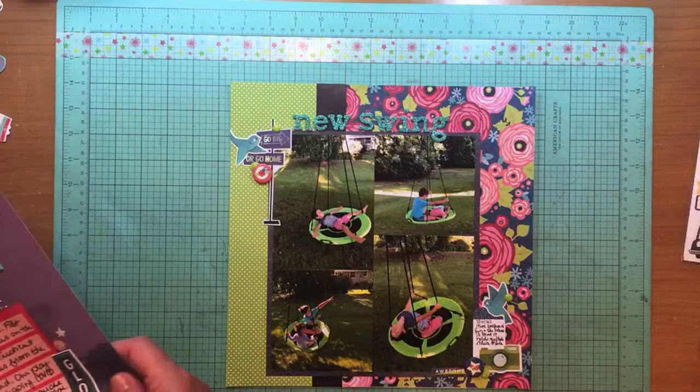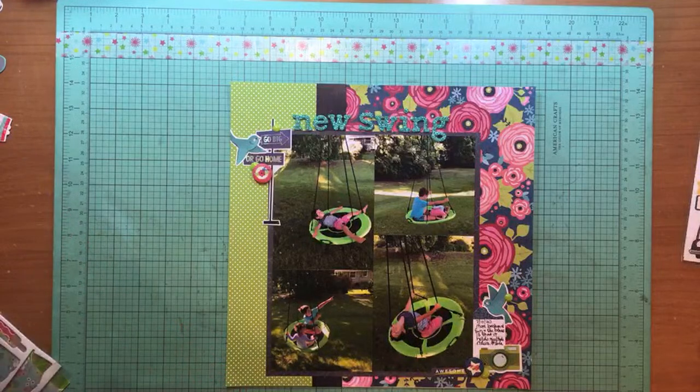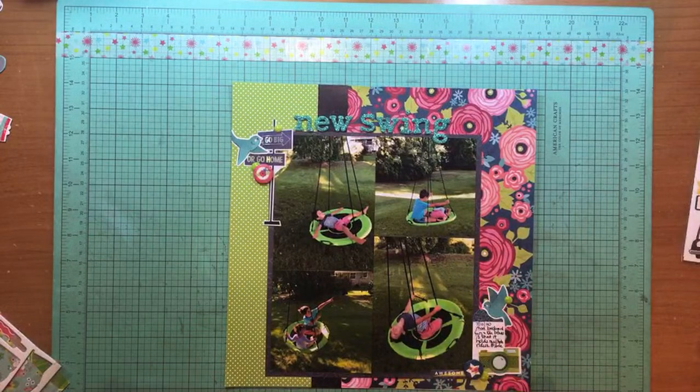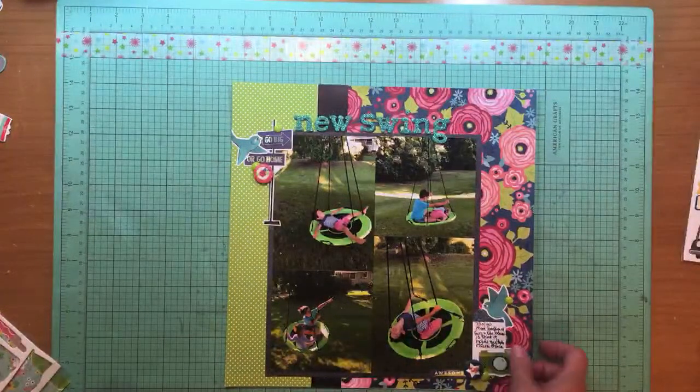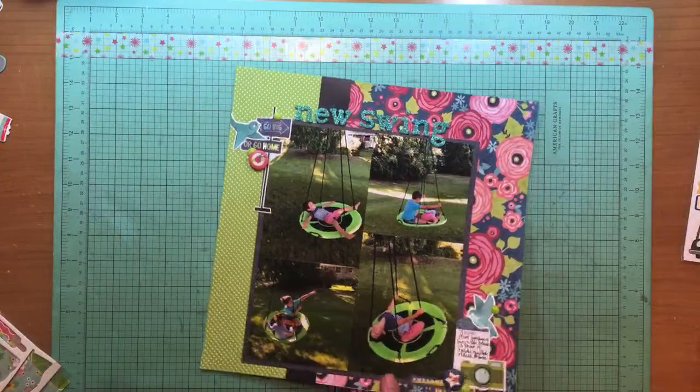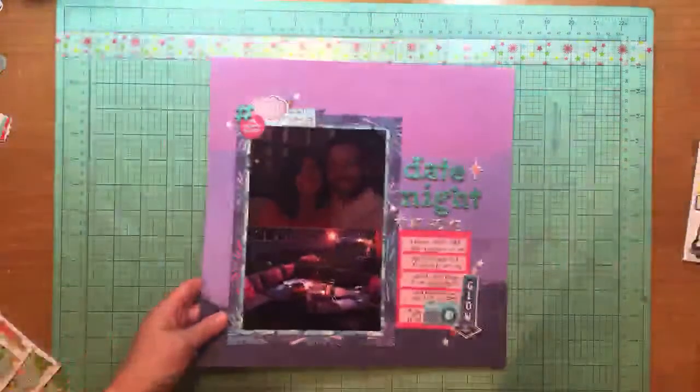Oh, I have another one. Apparently I've been using this a lot. So that's that. See, flowers, they're okay on a boy layout. So yeah. That's true, Tammy.